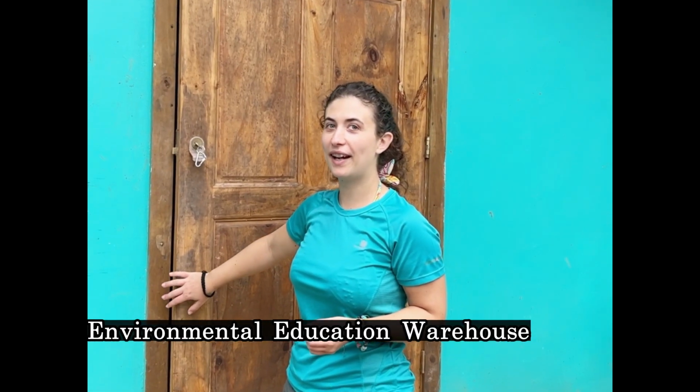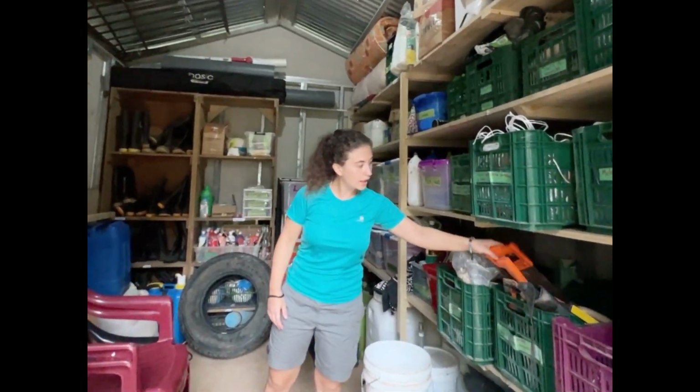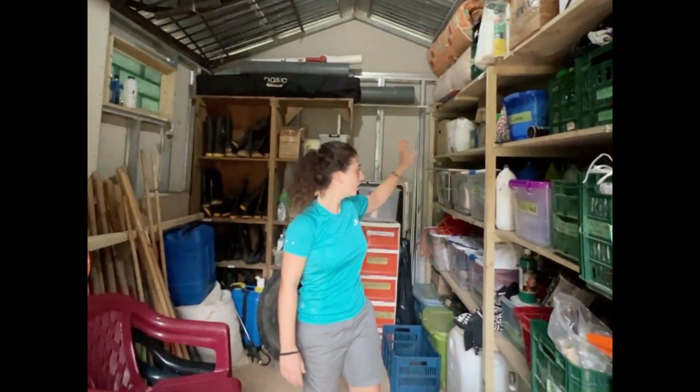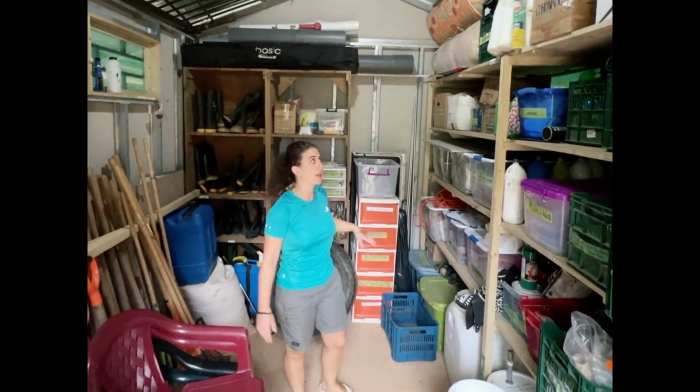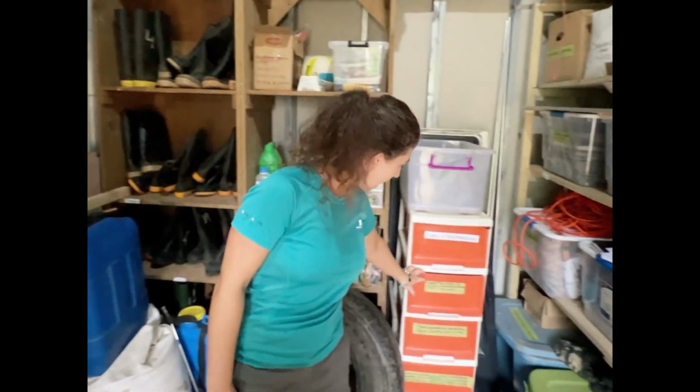Here we have our warehouse, where we store most of our tools, either for the garden but also for different projects and for the kids' environmental education group. If you come in, you see we have plenty of tools for the gardens. We have the saws, we have the machetes, but we also have a lot of creative materials like colors, pencils and brushes, and other materials to create games and play with the kids for every sort of activity that the Corcovado Foundation organizes here in Drake Bay.